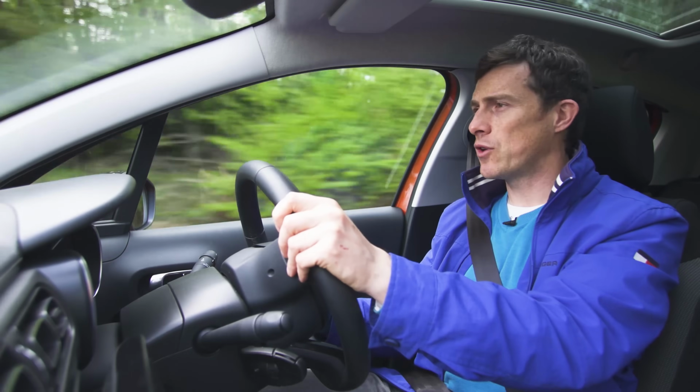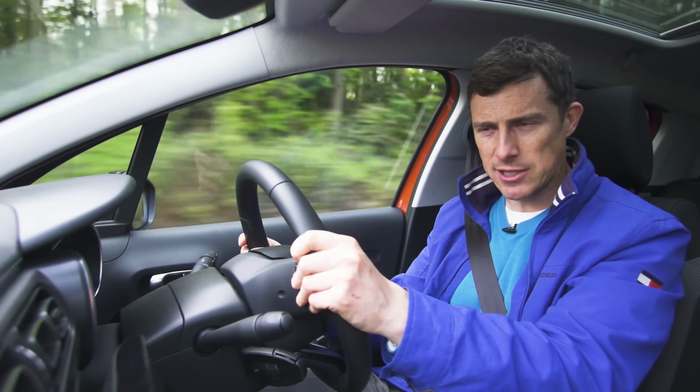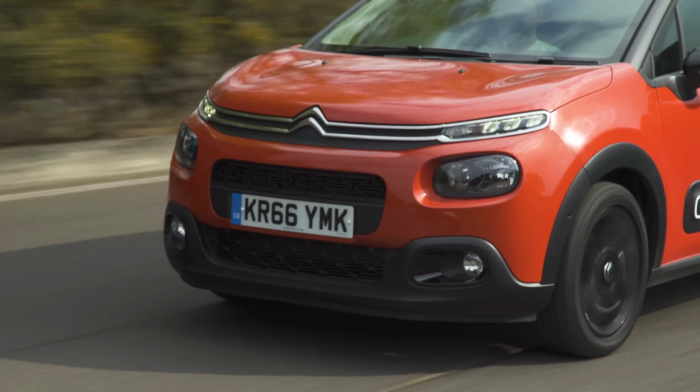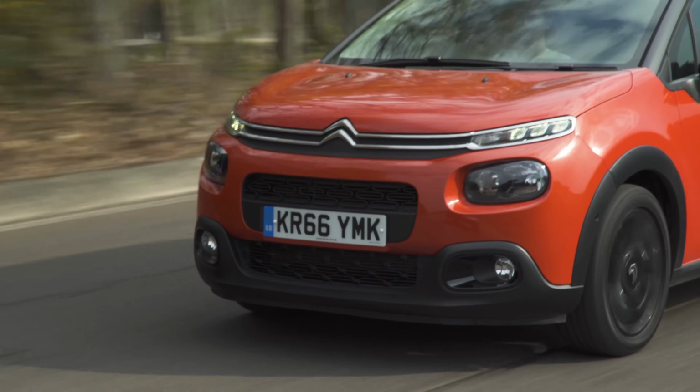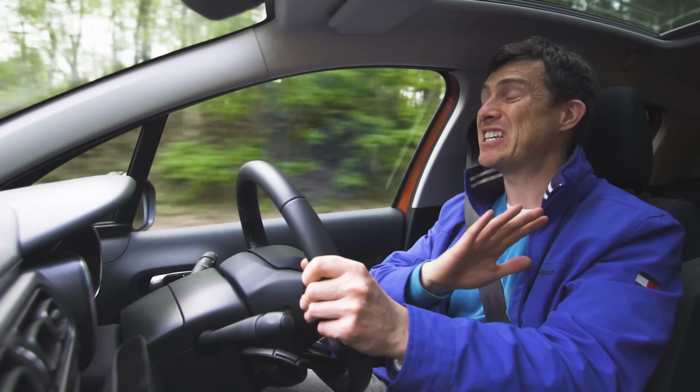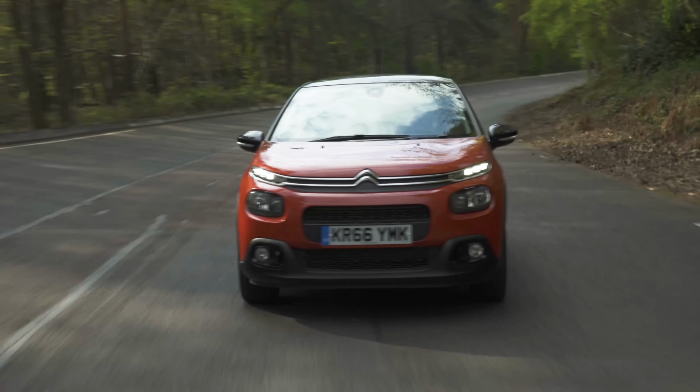You can get the Citroen C3 with a 1.2 litre 3-cylinder petrol engine, and it comes in 3 power outputs. Don't get the lowest power version, it just feels deathly slow. The other two are absolutely fine, and they'd be my recommendation if you want this car, unless you're doing mega miles. If you do, you're going to want one of the diesels.